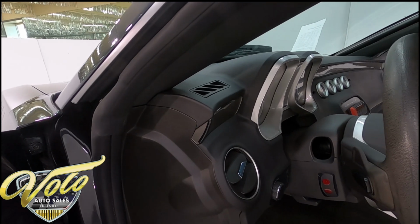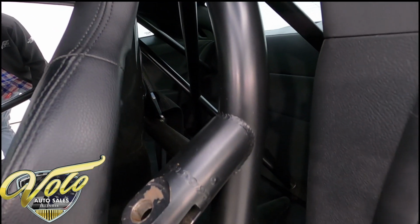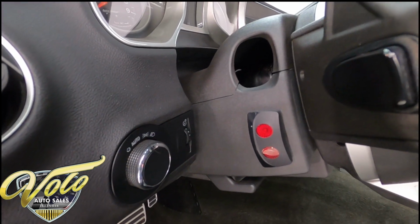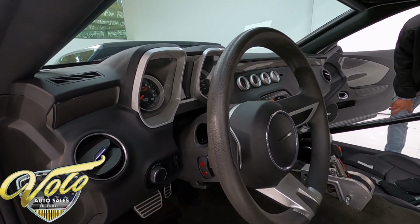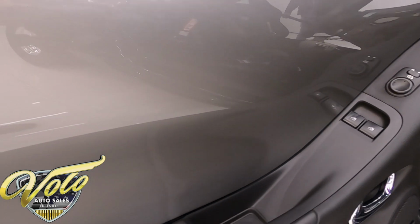The rear seat's been deleted. Obviously, it has that NHRA chassis mount in here, so no room for passengers. Well, a single passenger, but that's about it. There is no radio anymore, unfortunately. Oh, I did forget to mention, it does have electric power windows, so the window switches do still work for the front, for the passenger and the driver.